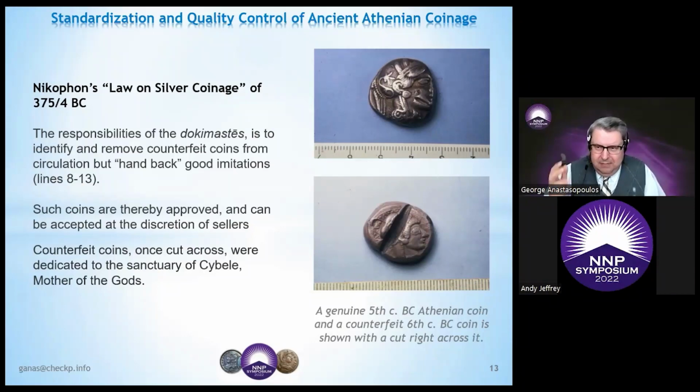So we are also very well aware of all these cuts that we can see on Athenian coinage or other coinage. Many of these cuts were an indication that the coin is fake. They were cutting it, it was useless.